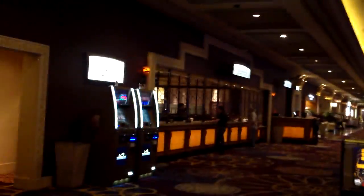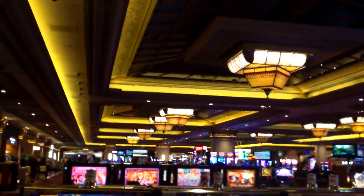I mean, cashier, one of the many cashier sections there. Beautiful, beautiful ceiling. I love the fact that the casino is huge. You can find a machine to play no matter where you are, and just by walking around here, I want to get $100, put it in one of these machines and play.